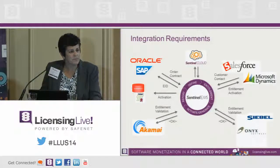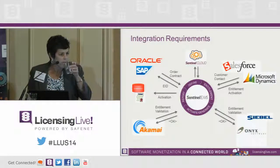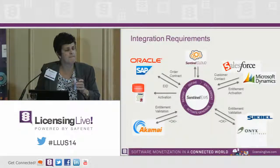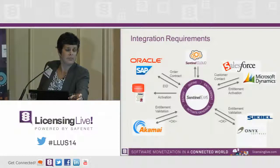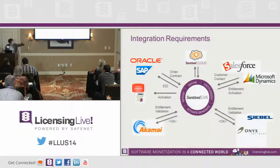Okay, yes? Question back to the pushing the time and activation information to the CRM. For example, is that basically a replication of the entitlement details in two places? Basically, I mean, essentially it is. You have a master. Typically, EMS would be your master of data, and you would replicate it, so that's just to allow the sales organization to know what's going on. Right. Versus having to go to the license.